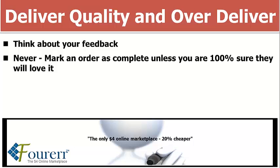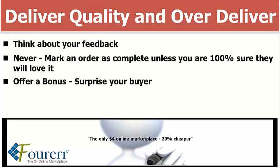If you want to over-deliver, you are going to have to offer a bonus. A bonus can be something very simple, but something that has not been advertised. Surprise your buyer, and your buyer will come back for more.